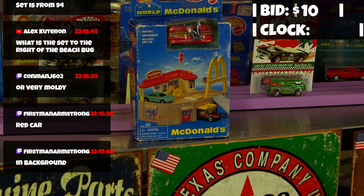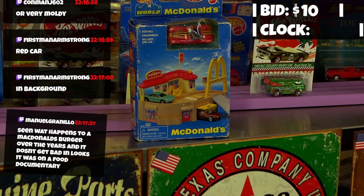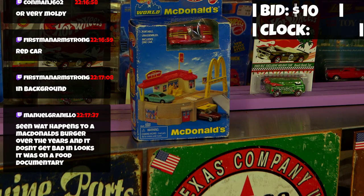Okay, check it out. All right, here we go. Anybody on that? Nobody? Nobody on the McDonald's. Wow, we got like $30 for it last time we put it up. See what happens to the McDonald's burgers over the years? I'm going to tell you, they probably look exactly the same. It's probably totally edible.